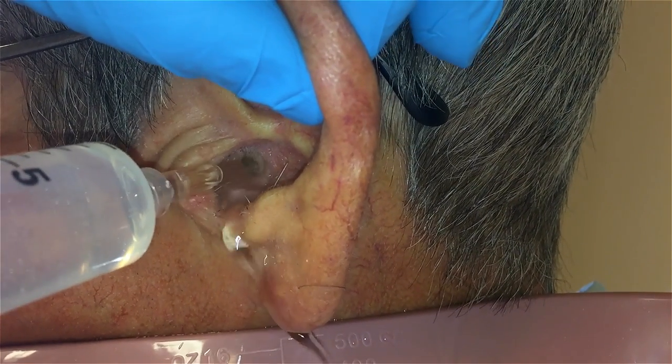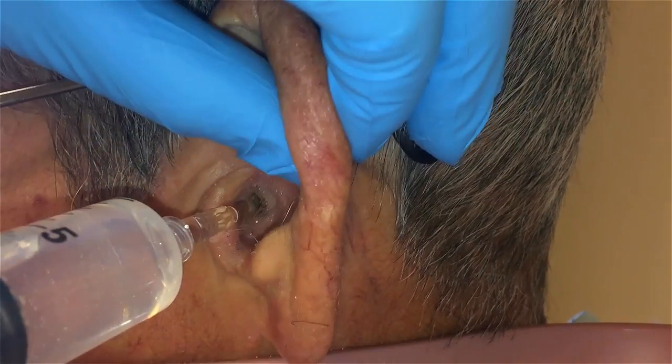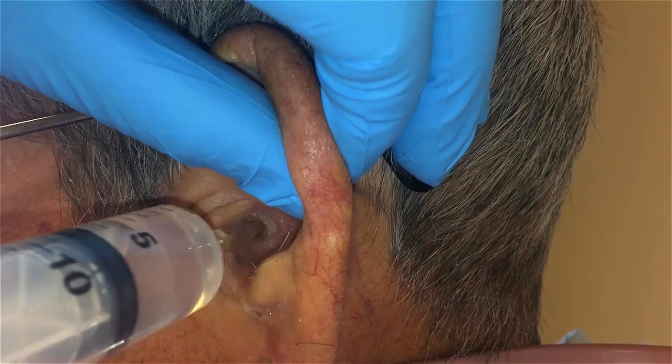Do you by chance stick anything in your ears in an effort to clean these out? No. No, it just gets blocked by itself. All right.